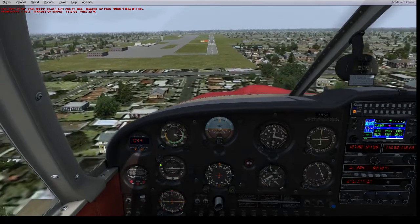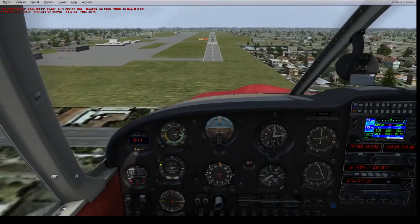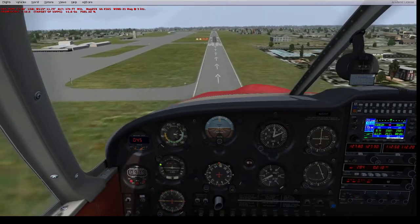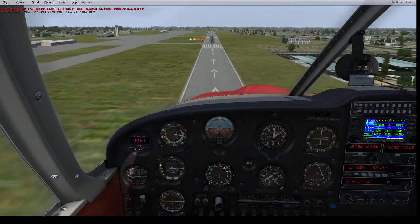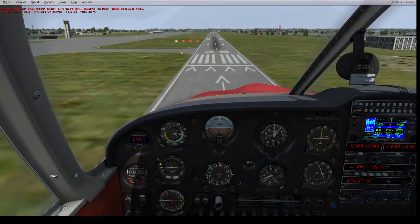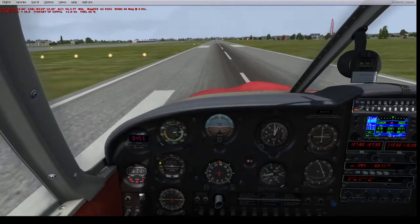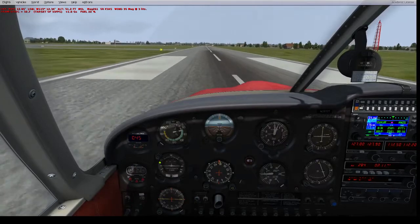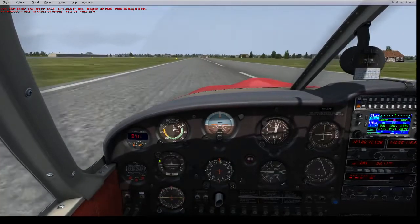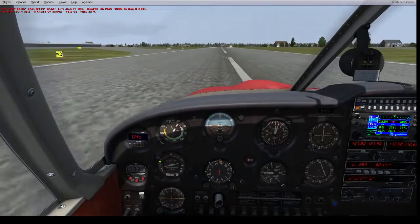Feet. Trim it. 75, good approach speed. Displaced threshold, fly over it completely. Speed coming back a little bit. Trim that nose up. Alright, rudder. Hold the nose up. There we go. Not the best landing, but it worked.